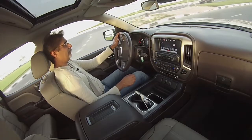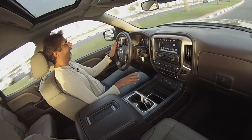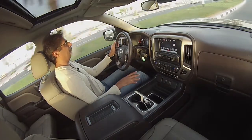But overall, I tell you what, I really enjoyed having this truck, and I wanted to see what it would be like to run a vehicle, a behemoth of this type on a daily basis. And I gotta say, I've really gotten used to it. I've really enjoyed it.